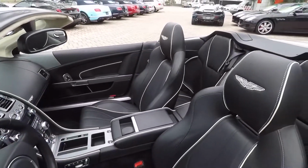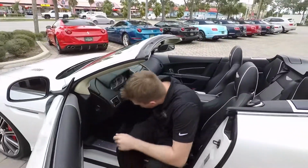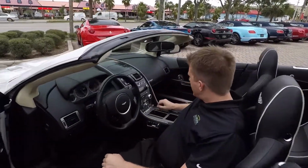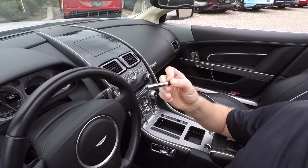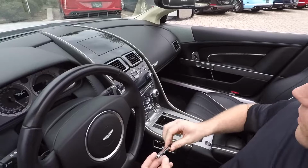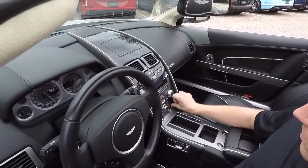And another nice feature with this car, if I sit in for just a second here, have you guys come in and join me, you do get the Aston Martin pin as well, which a lot of times in the pre-owned cars you don't find these. So it's very nice to have this still, and it sits right there.